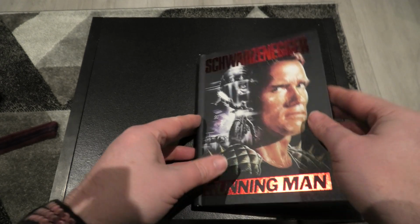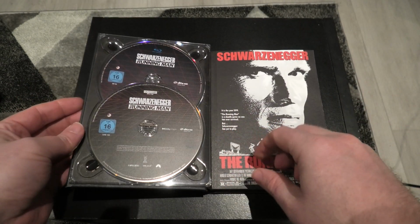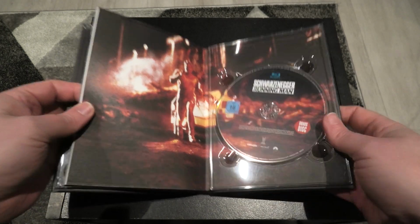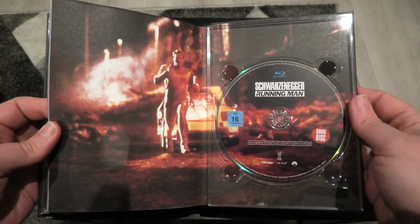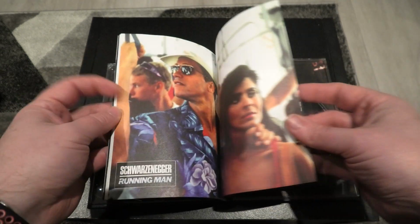So right, we'll open it up. And the first thing you're greeted to is your 4K disc there, and you've got your Blu-ray there behind it, and then you've got your Running Man, and then right at the back here you have got a bonus disc, which I'll just show you up close, which is nice, and some very nice artwork they've chosen for it as well for the back. So yeah, I'm going to take us through the book quickly as well.